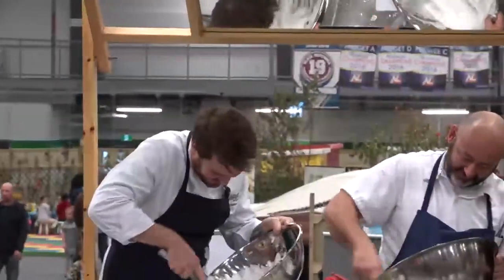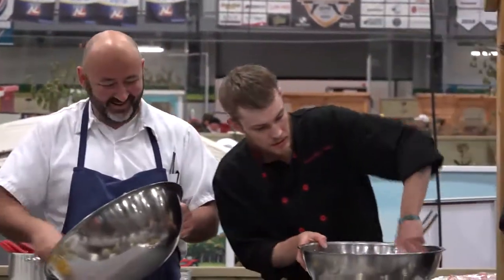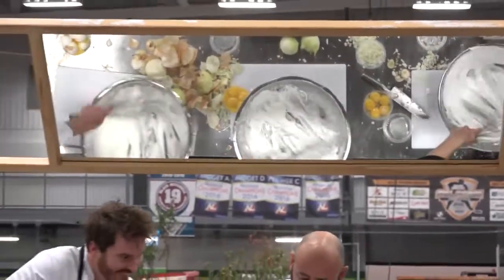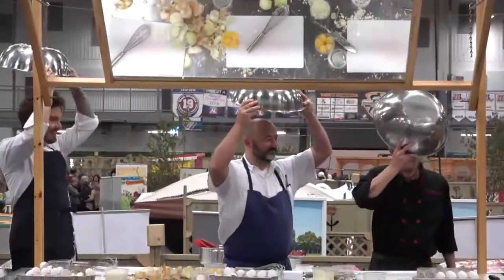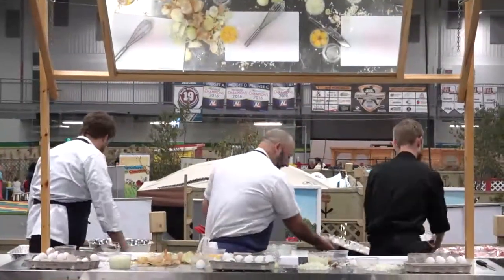Here we go. Peter's looking good. Peter's looking real good, actually. Oh, Jacob's looking real good. Who's going to be brave enough to put it over their head? Are they going to go a little too early, or are they going to go just in time? Switching hands, switching hands. 1, 2, 3, 4, 5. Go. You're all go. Next on to the chicken.